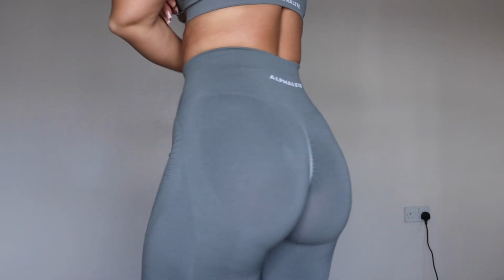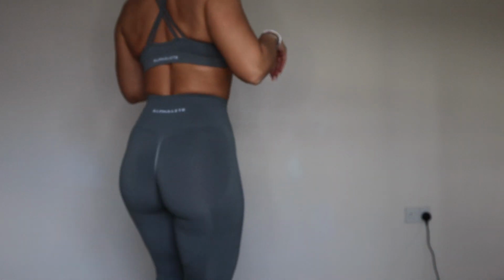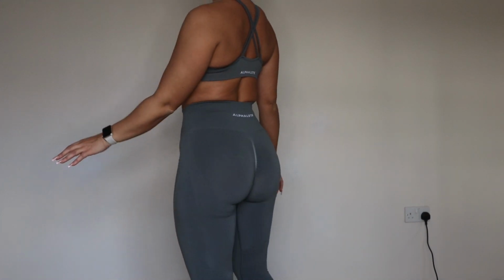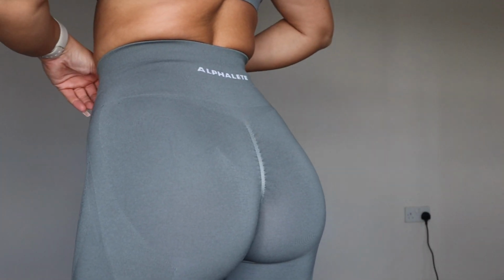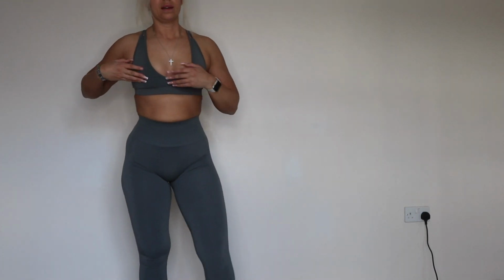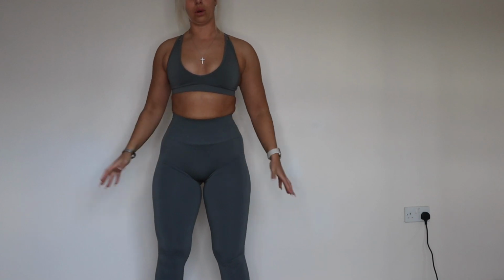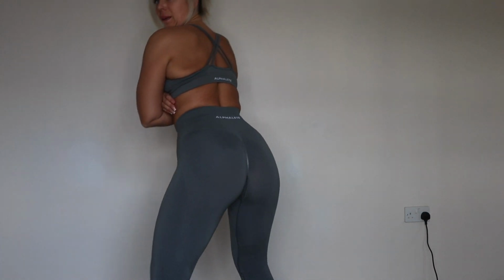So again, as you can see, they are dark medium toned gray. I feel like these are the most similar to titanium and smoke. So the bra is an extra small, I've probably already said this 100 times. All of the bras are extra small. Leggings are small and I got the shorts in a medium.